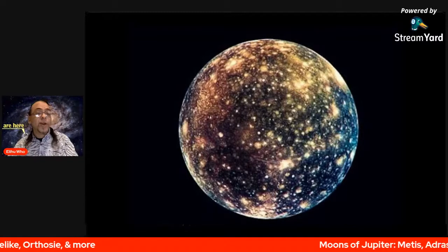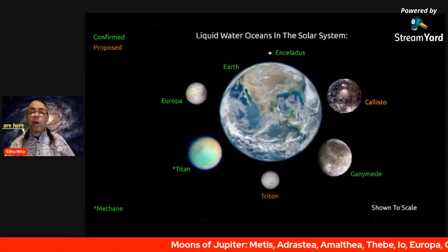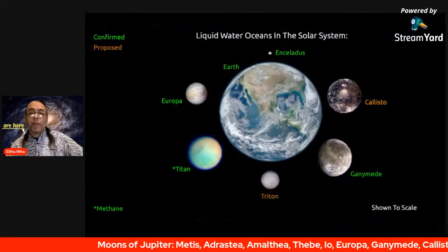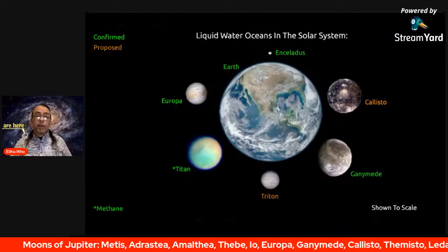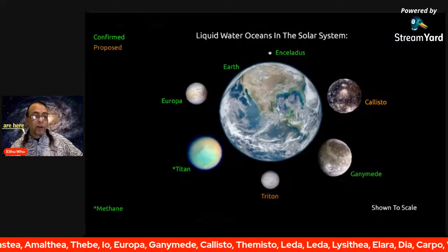Did you guys know that Earth is not the only place with water? Nope. There is liquid water on other bodies of our solar system besides Earth. As you can see, a little diagram right here. Let me expand this little diagram for you. It's pretty cool.